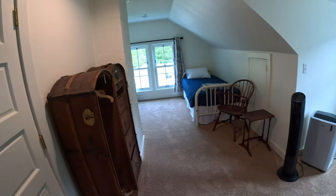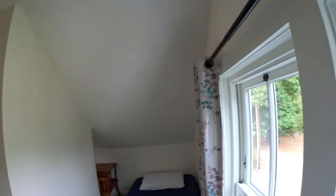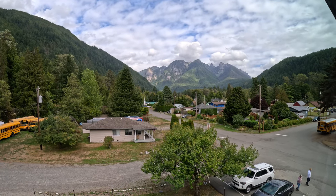All right, guys, we have made it to the historic Bush House Inn in the town of Index, Washington. We're staying in the top floor, which is kind of like a private room up here. It's a very historic home that's been renovated throughout the last decade, the owner said. And as you can see out this window here, we have views of the mountains right in the background. Look at that. It's gorgeous.